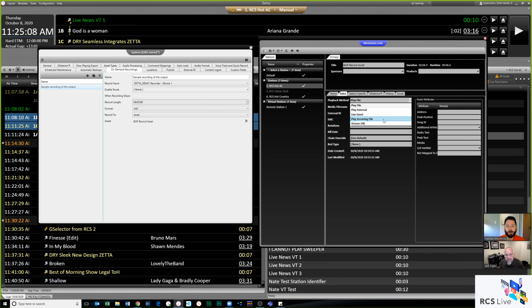And then finally, we have our good friend Play Incoming File, which I'm sure you're looking at this going, yeah, I never used that. What is the Play Incoming File? That is a way for this asset, when I'm recording the BGR, right? So I have it in the clocks or the log. I'm recording this asset onto the BGR record asset. I can actually play this file while recording it, almost like a DVR, playing it back like 10 minutes after it started. It's a really cool and powerful feature. So that's what the time shifting file is. Go ahead, Jeff.